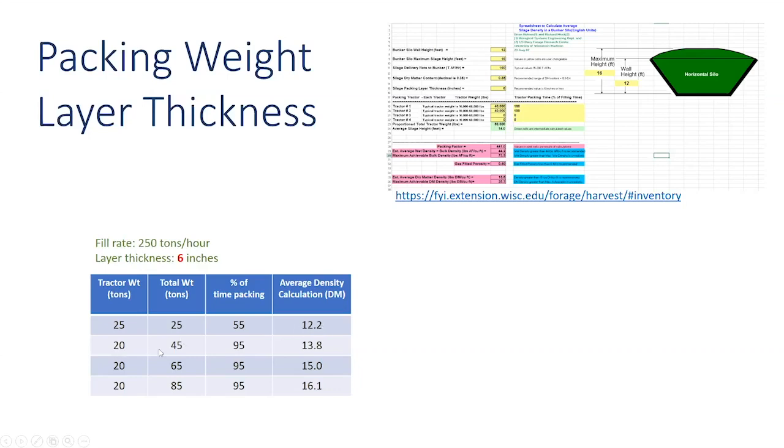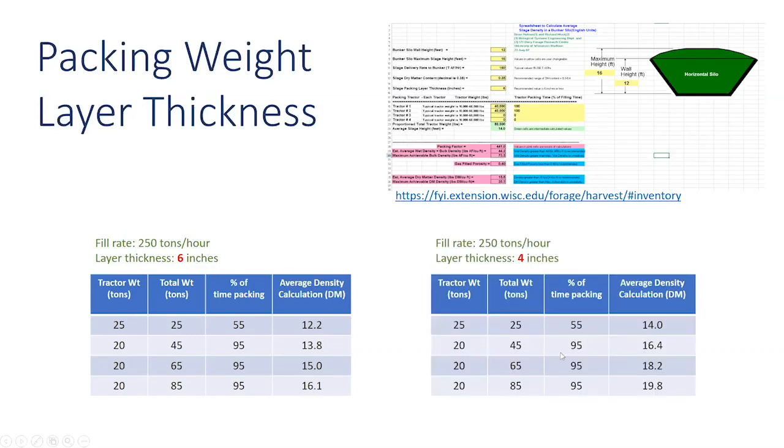If you add a second tractor on there and it's dedicated just to packing, and it's packing almost 100% of the time, that still only gets your density up to 13. And you've got to get 4 tractors on that bunk with that 6-inch layer thickness for this to predict a density of 16. If you just get that layer thickness down to 4 inches, then we see that just that push tractor feasibly gets you to 14, and a second tractor gets you up to 16 or better, where it took 4 tractors with a thicker layer thickness to get up to 16.